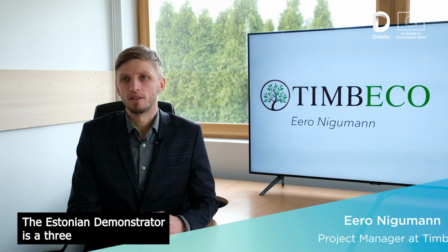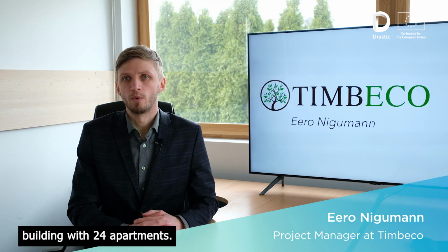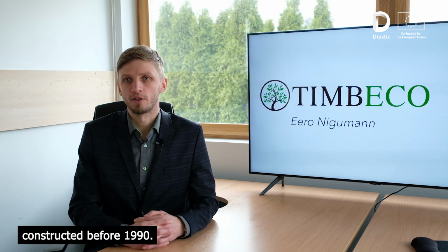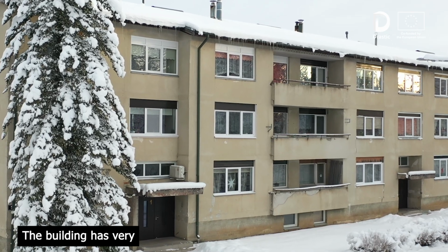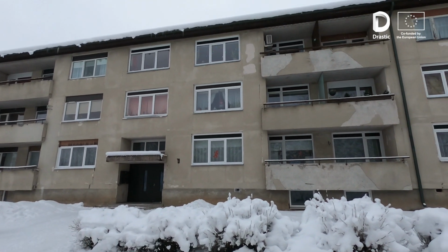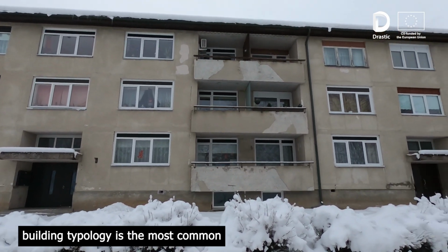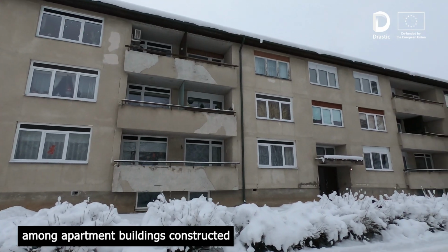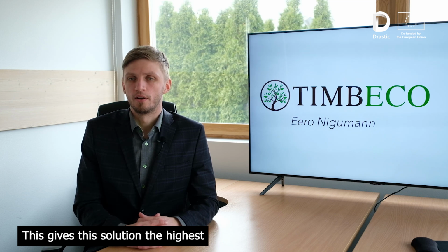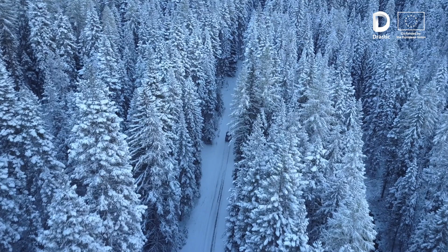The Estonian Demonstrator is a 3-story apartment building with 24 apartments. Each of these apartments is privately owned, and the building itself was constructed before 1990. The building has very high energy consumption and the indoor climate needs improvement. The Estonian Demonstrator apartment building typology is the most common among apartment buildings constructed before 1990 in Estonia. This gives this solution the highest potential for replicability.